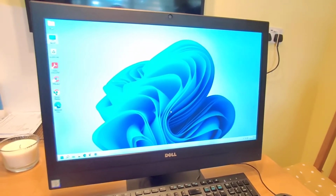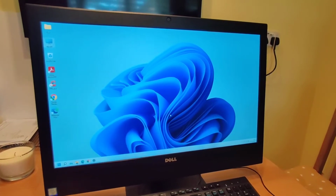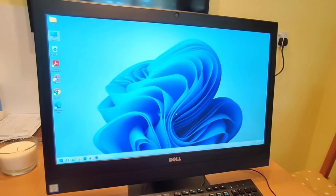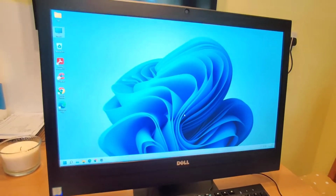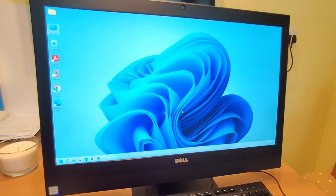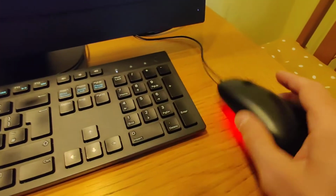Here is a Dell OptiPlex 7440 all-in-one desktop PC for sale. The computer works fine, there is no issue at all. It comes with a Dell keyboard and Dell mouse.